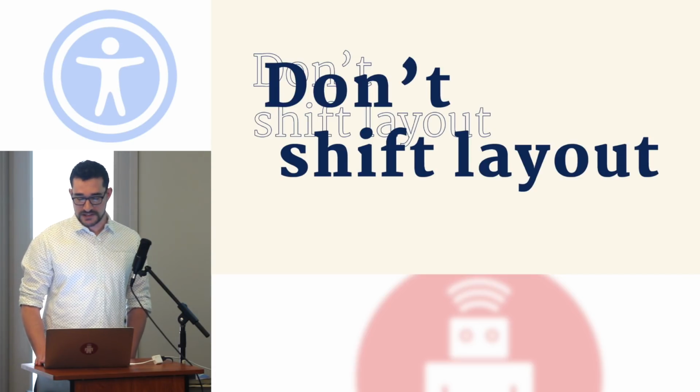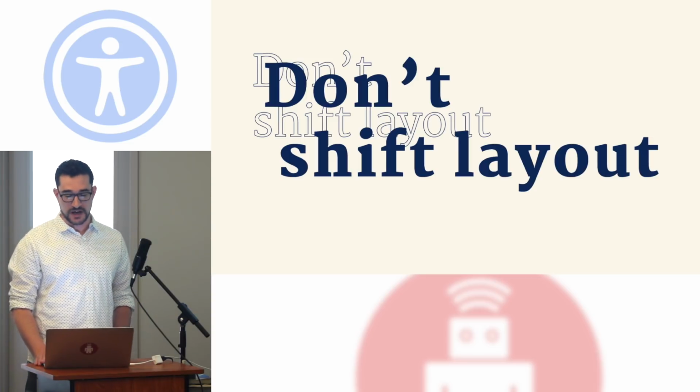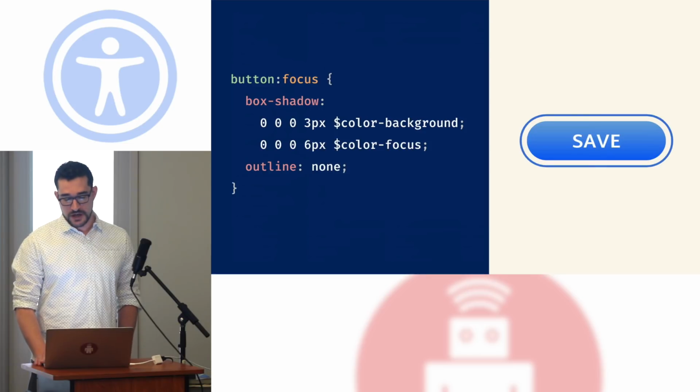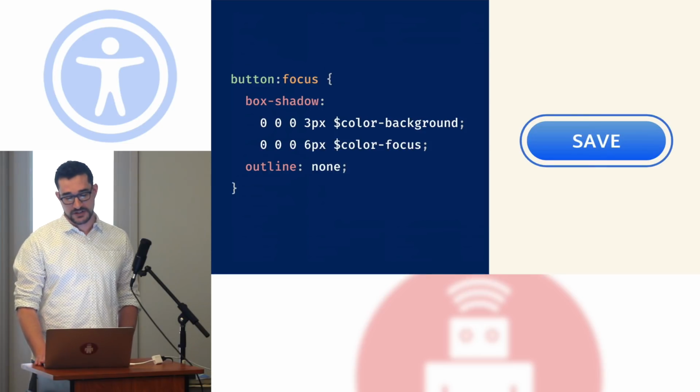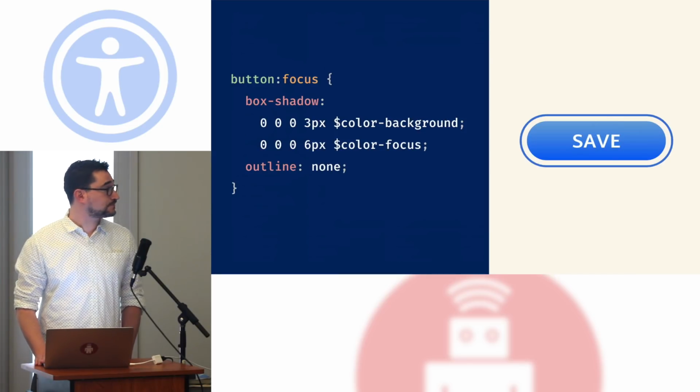I like to use properties like box shadow, color, background, things that won't cause the browser to recalculate box sizes when triggered. And speaking of box shadows, one technique I especially like to use is the stacked box shadows effect to create a ring around an element that will honor its border radius.